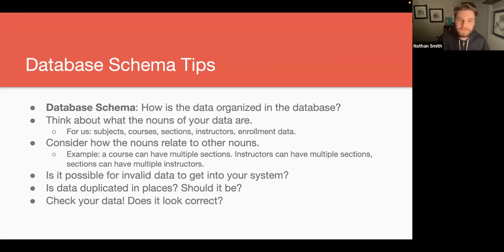And you also want to consider whether your data is duplicated. Sometimes it's good to have your data duplicated in your database because it can make it more efficient to look up. But obviously there's the cost of having the same data in multiple places. It can go out of sync, and it's also double the storage space. So these are the things you want to have in mind when you're thinking about your database schema.